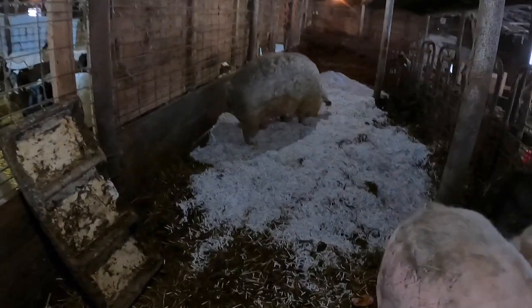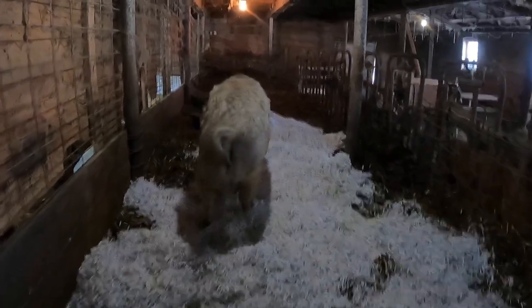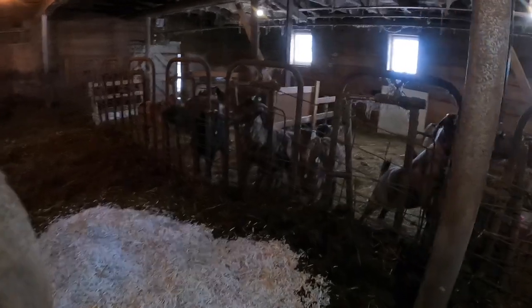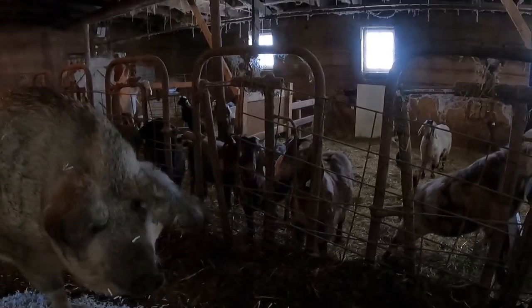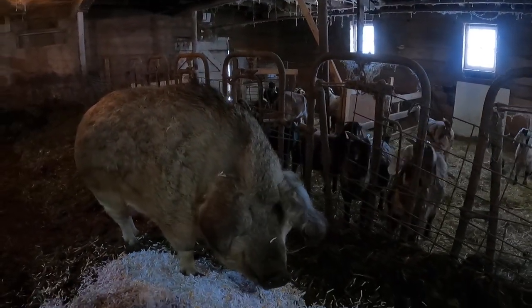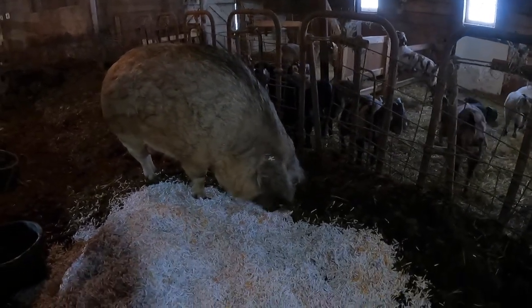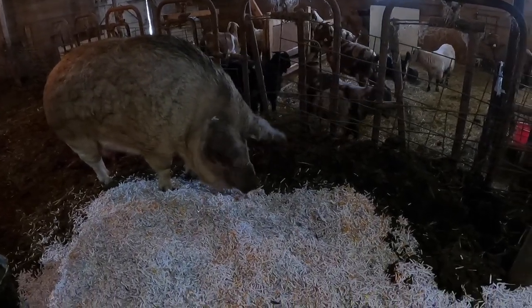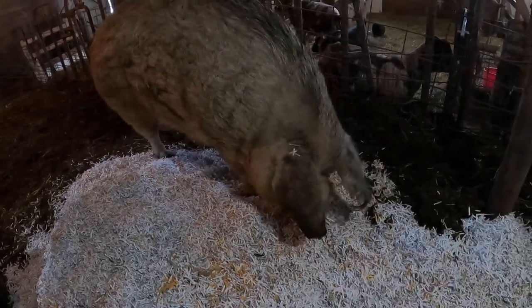Mango's just checking out the bedding back here. Now we got these little goats over here. These little girls. They're doing exactly what I thought the goats would do. They want to get in the paper. I'm going to leave these guys be for a little while and just see what this stuff looks like. I'm going to come back in after a little bit and we'll see what it looks like in here. I'm guessing they're going to have this stuff spread out pretty well.